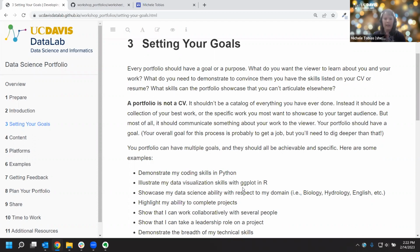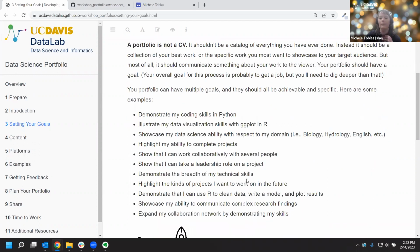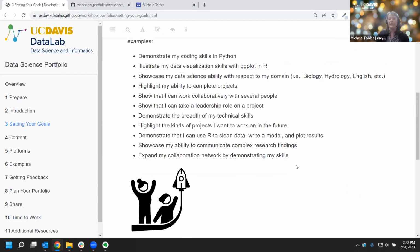You want to have a goal that is both specific and achievable with your portfolio. So getting a job is kind of too nebulous. A good sentence to fill in if you're stuck is: this portfolio will help me get a job because it demonstrates my coding skills in Python, for example. Maybe it helps me illustrate my data visualization skills in R, or it helps me showcase my data science skills with respect to my personal domain. Maybe you're a biologist or you're in hydrology or English. So that's the kind of goals we want to set.